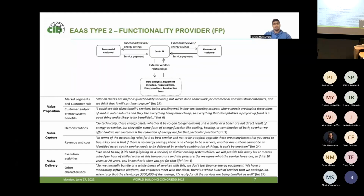Common applications of FP are energy service agreements, lighting as a service, cooling or heating as a service. And similar to GES, these FP applications also follow a similar revenue and cost model with monthly service payments. However, this promotes energy savings, in other words, negative energy as a service, and that covers a wider scope than GES. So service bundling was a common feature in the FP type, and similar to GES, FP execution also relied on sales and marketing to reach and identify potential customers. In the FP type, establishing functionality levels considered the energy consumption profile and characteristics of the building. And development of this type is dependent on high energy prices and lower financial rates for service providers.